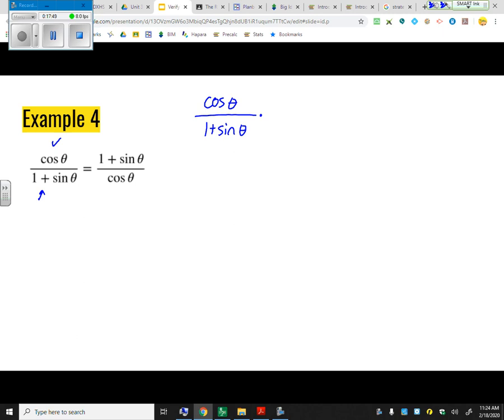Not reciprocal. Start with the C, O, N, J. Not conjunction. Not conjecture. Conjugate. Conjugate. The conjugate. That'll make it so that the denominator cleans up nicely. Kind of hurts the numerator a little bit.